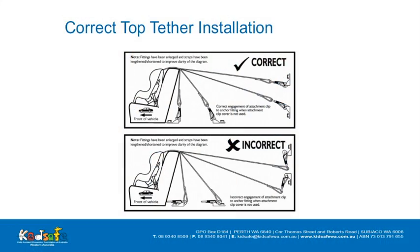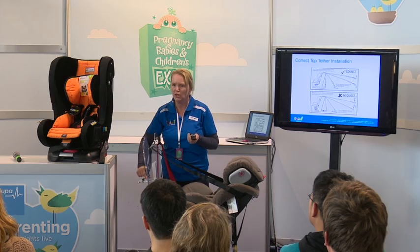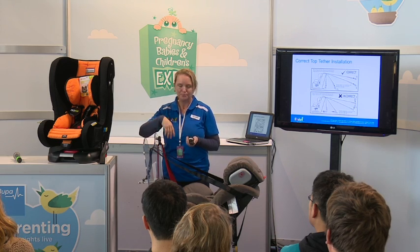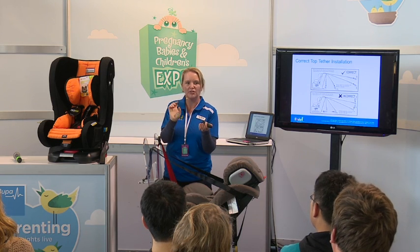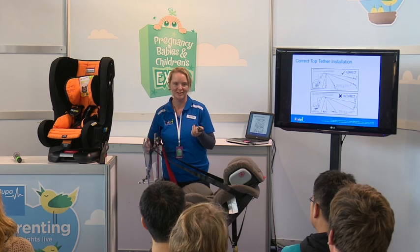All right. So with the top tether, you're wanting it to go all the way over. Make sure you've got the correct anchor point. Okay, so to do that, check your vehicle owner's manual. When you buy a brand new car seat, they'll give you a bulk kit with it. If you've already got an inbuilt anchor in your car already, then just go straight onto it. Otherwise, sometimes what they'll give you is just a hole in your vehicle, and just use your vehicle owner's manual and it will tell you which parts to use and how to install your bracket.